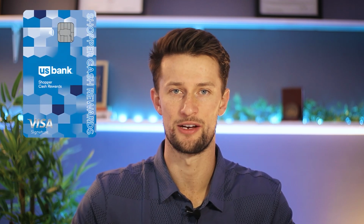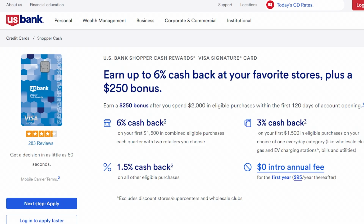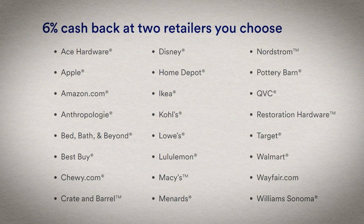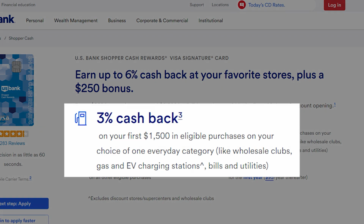Finally, I want to highlight a last card from US Bank, the Shopper Cash Rewards credit card. This is a $0 annual fee card, and then it bumps to $95 a year, which I don't really like, but I still think that this card does hold a good value proposition for some people out there. Its biggest strength is that the card earns 6% back on 2 retailers of your choice, including big names like Target, Walmart, and the Home Depot, and then 3% back on 1 other category, which includes wholesale clubs, gas, or bills and utilities.